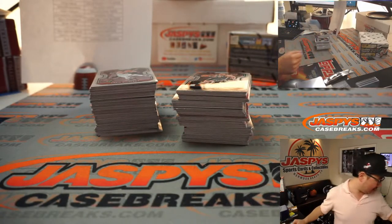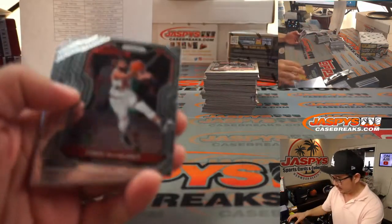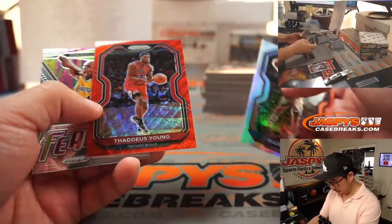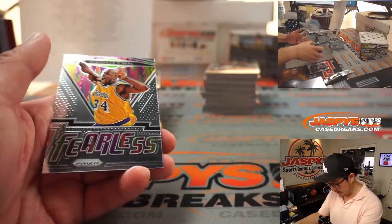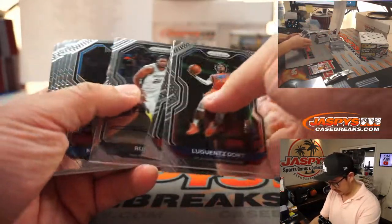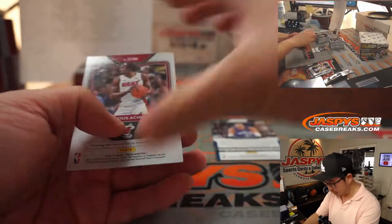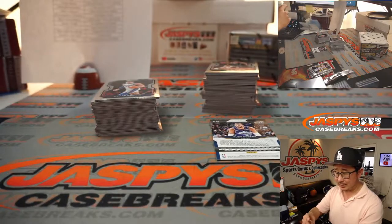Ooh, fresh cart. Thank you. All right. Good luck, everybody. Got a nice Allen Iverson silver. Obviously, that will ship because it's a parallel, Allen Iverson silver. Thaddeus Young. We got a fearless Shaq. RJ Hampton. And behind Rudy Gobert, blue is Precious Achiuwa. Nice rookie auto for the Miami Heat. That's going to go to Jason Siebert.